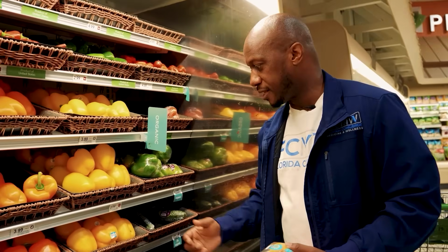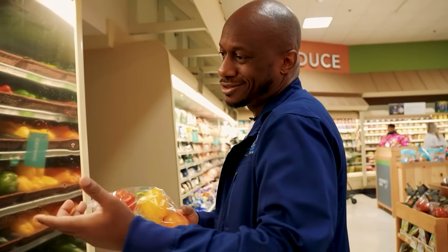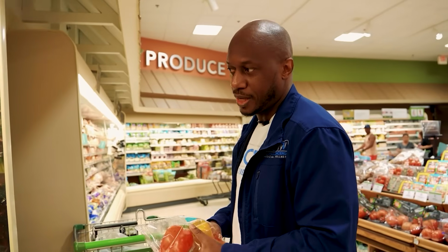I just don't like them choosing for me the 3 that I'm going to get. So I like to feel and touch and get the ones that we want. So grab a couple of those. The loose ones just make me feel as though I'm picking up the ones that are the freshest, that are going to cook and taste the best, all right?